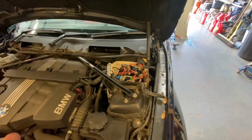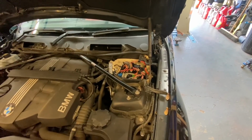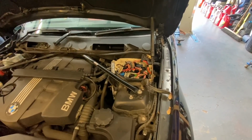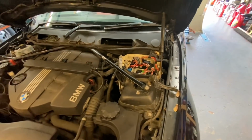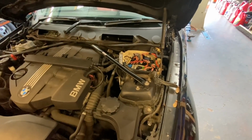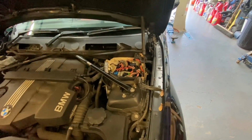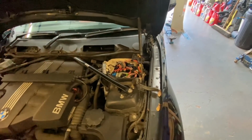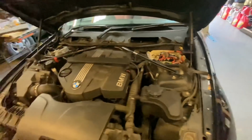It was running okay, and then obviously it lost all of its power and wouldn't rev up, and then as soon as I stopped it, started it back up, it was fine again. So there's definitely something serious, I think, wrong with this, but it is definitely not ECU related, unless whoever's put that ECU in there has put the wrong one in.